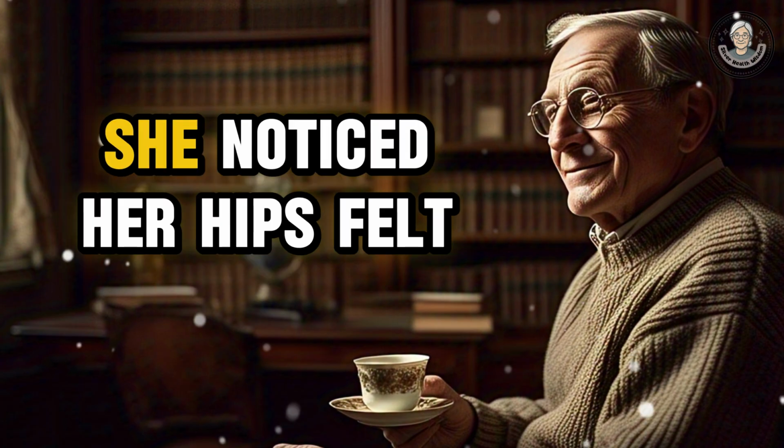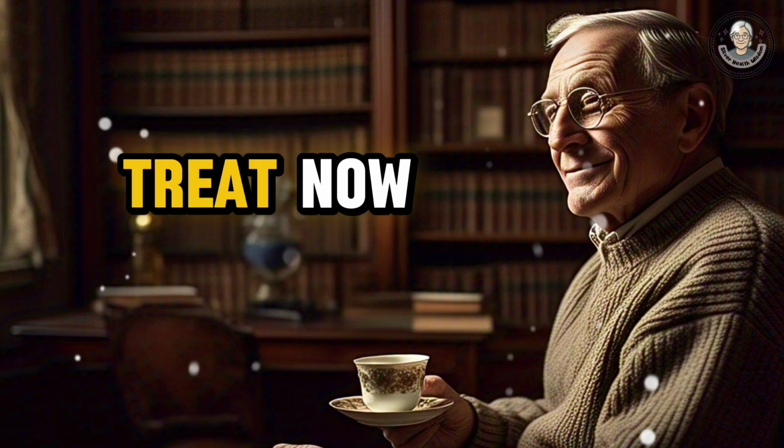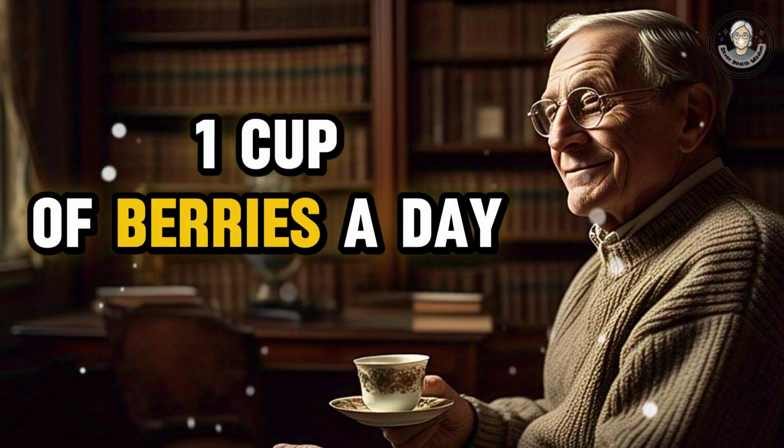After a few weeks, she noticed her hips felt less tight, and she could walk to her garden without wincing. Ruth says berries are her favorite treat now, and she loves how they make her feel. You can try this. Aim for a half cup to 1 cup of berries a day.